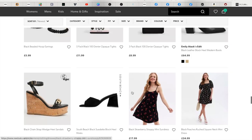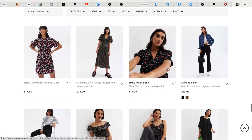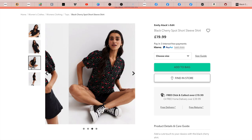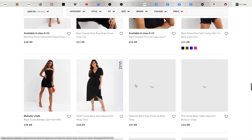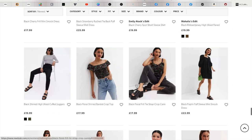Where is it? I've lost it. There it is. Yeah, and I really like this print. It's black, and it's got spots on it, and then it's got all of these cherries. I just think it's such a pretty print, but unfortunately they haven't released it in a style of anything that I really want. They've released a few dresses, but none of them are really my thing.